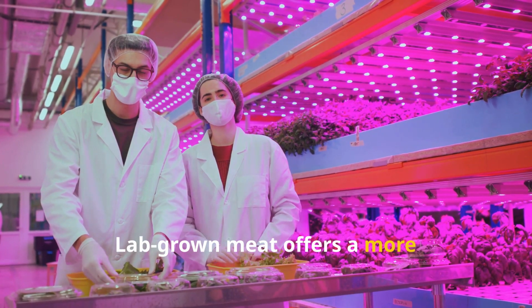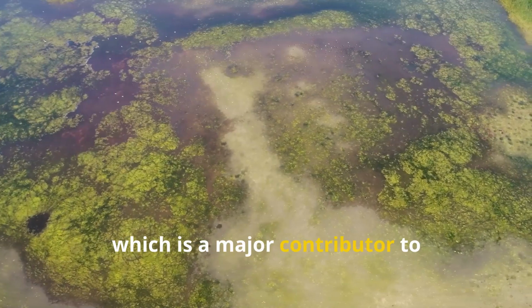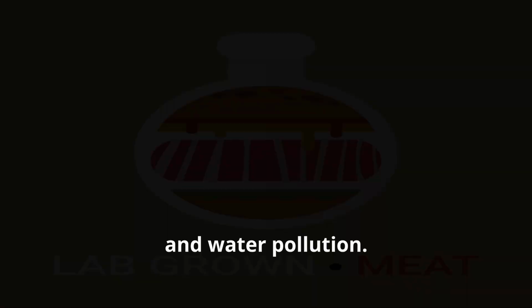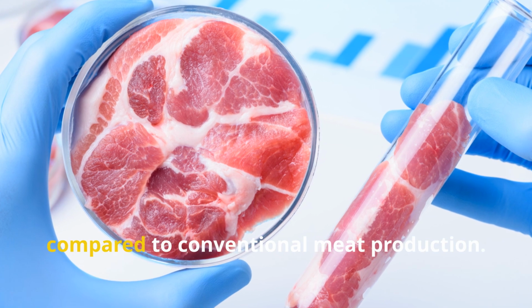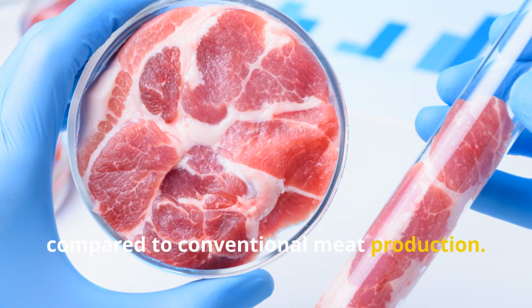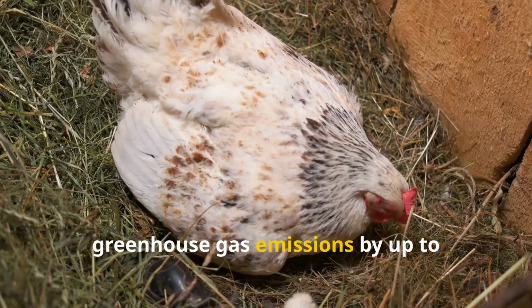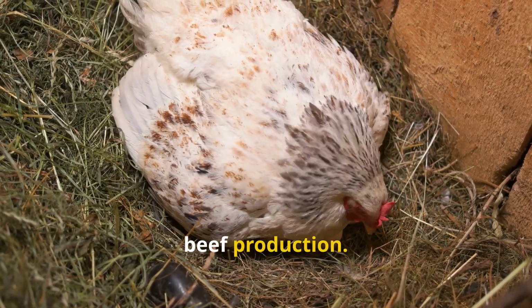Lab-grown meat offers a more sustainable alternative to traditional animal agriculture, which is a major contributor to greenhouse gas emissions, deforestation, and water pollution. Studies have shown that lab-grown meat production could result in significant reductions in greenhouse gas emissions compared to conventional meat production. For example, producing lab-grown beef could reduce greenhouse gas emissions by up to 96% compared to traditional beef production.